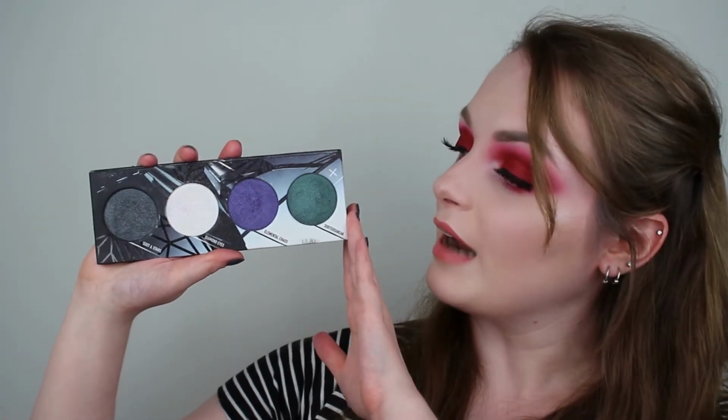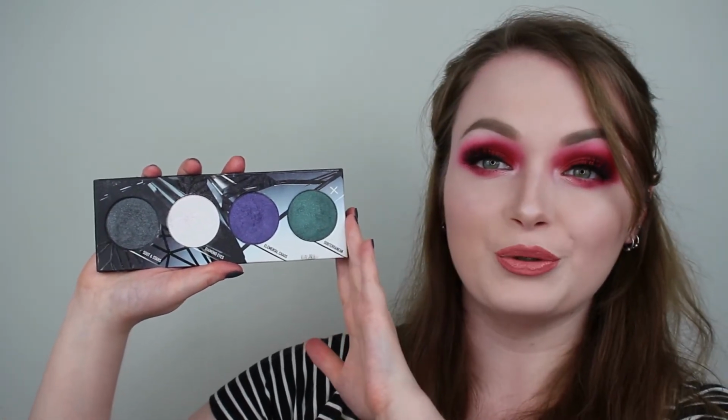Another oldie but a goodie from Sugarpill is called the Cold Chemistry palette. I don't know if I consider this a bright palette, but I still want to mention it since I do have a discontinued palette of it. But I really love this palette. It's super cool and really fun, and I love the colors of it.